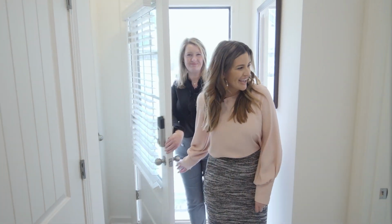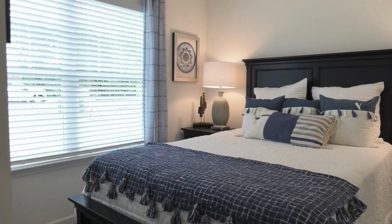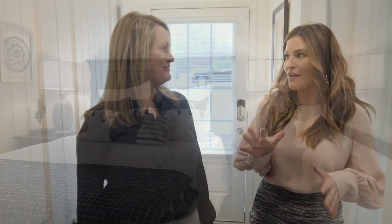All right, well, as we come in, I notice the first bedroom is right here on the left. That's right, one of 3 bedrooms in this floor plan. You could even use this as a nursery or a home office. Yes, nice to have options with your bedrooms these days, that's for sure.